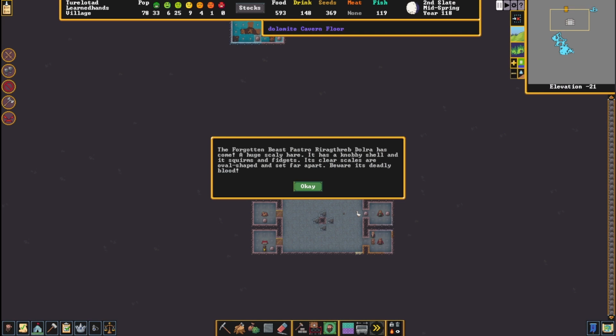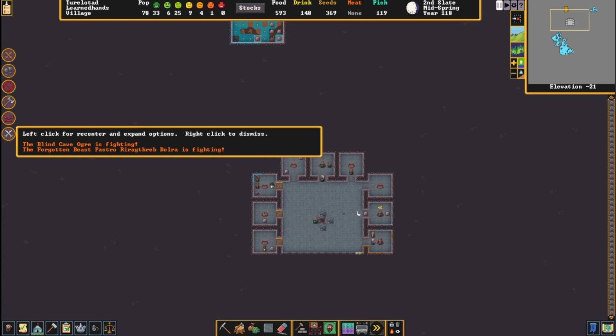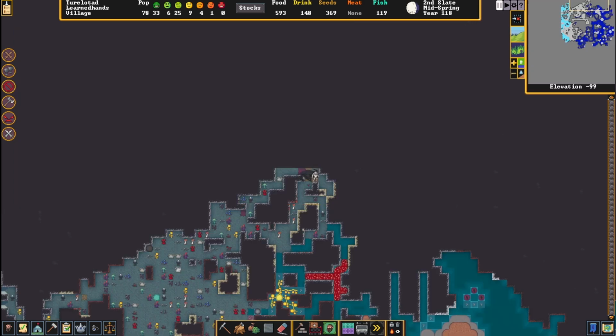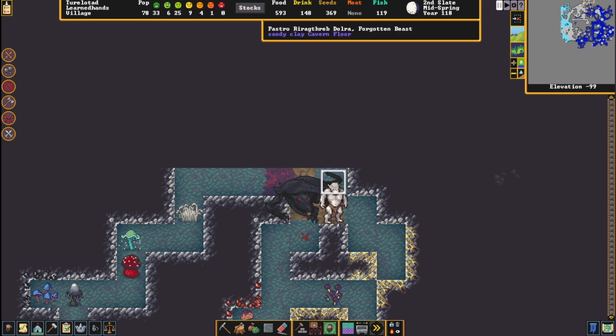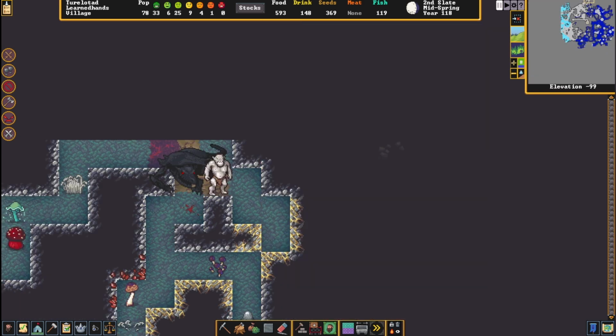And while we're on the subject of unsettling news, we've had a whole string of forgotten beasts appear. Mostly no concern of ours, given that we've completely walled off every possible entrance to the cavern. But here we have Pastro Riragthreb Dolra, and we found Postro in the caverns fighting a blind cave ogre. Let's see what happens here. Postro smear beetles the glum.